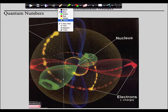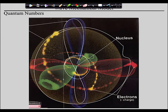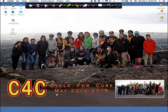So help me pull this together. Guys, tell me what this is right there that I just circled in white. What is that? The 1s orbital. So talk to me about what this is. The 2s orbital. And then what's this? One of the 2p's. And what's this? Another 2p. And what's that? The third 2p. And when these things have electrons in them, we have 1, 2 electrons there, 3, 4, then 5, 6.